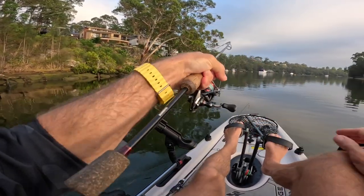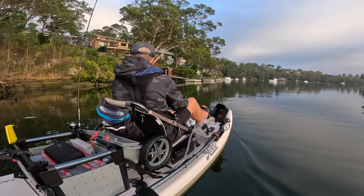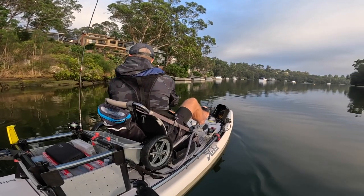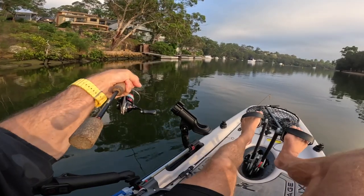Don't feel too big, could be a small bream. Just hit that little diving lure. Yeah, it's a bream. Oh no, it's actually an EP, which is cool. I was hoping to get a couple of them up here.